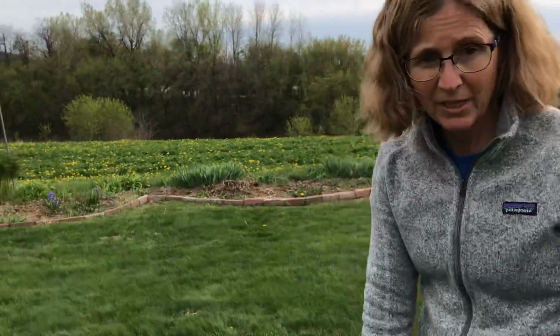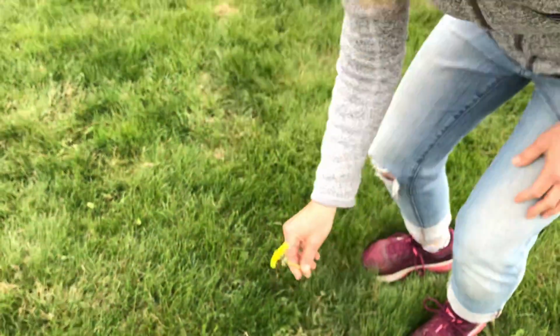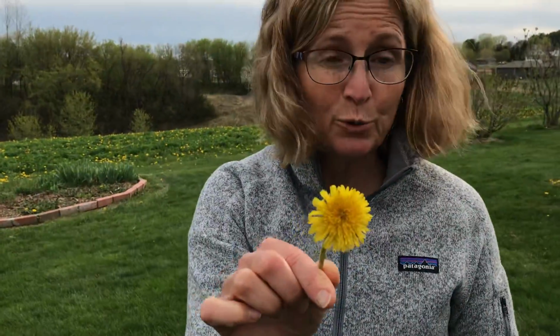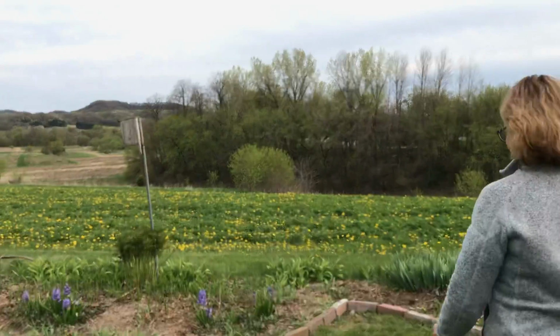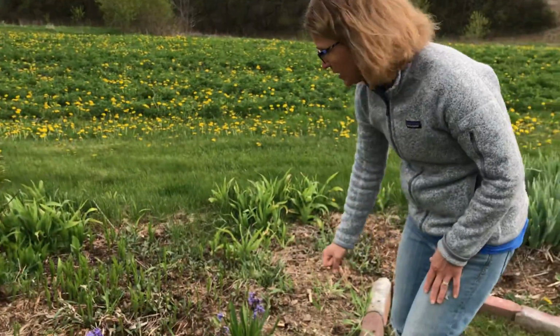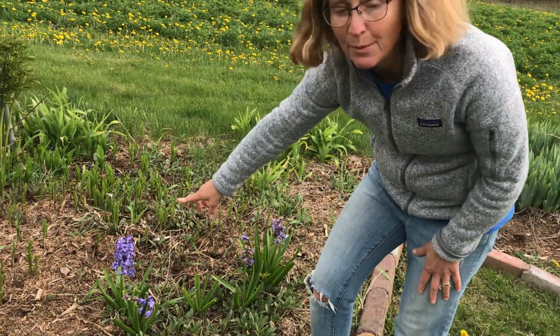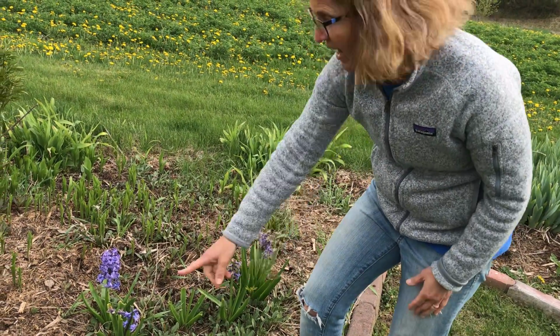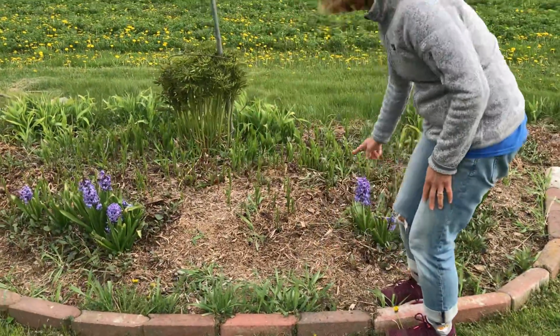I'm noticing something else in my yard if you look down. The dandelions have bloomed. Well, in my flower garden, the hyacinth are still here. Remember, those are the ones that smell so good. I have a lot of weeds to pick. Those are growing too. These are weeds.